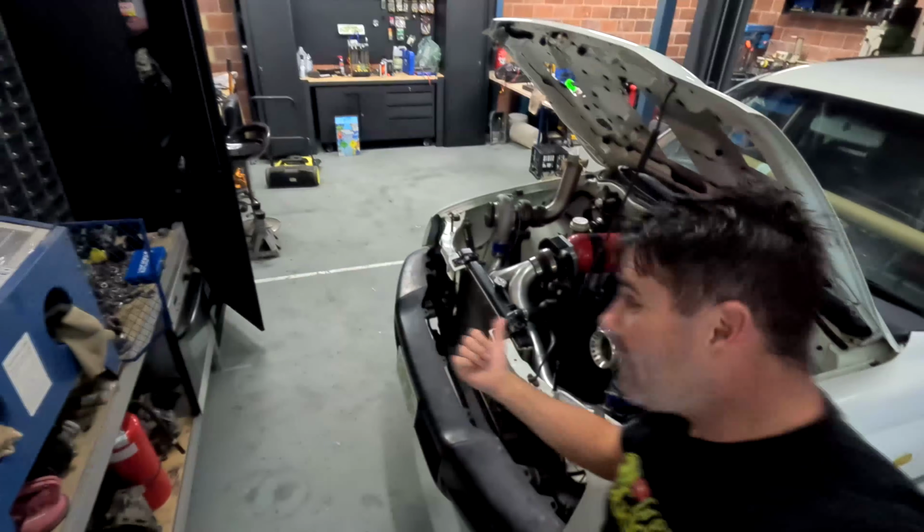It just sounds so good, doesn't it? Guys, hello and welcome to Grease Garage, where we turbo weird stuff like a twin turbo Triton and a turbo Pajero. And man, that thing just sounds amazing. Josh there, pulling some notes on the sand.